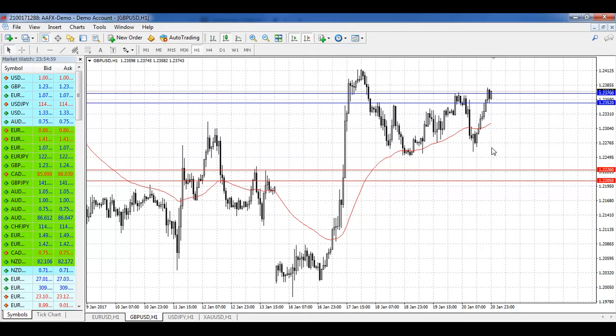So you see that this deal also has a good potential, like the Euro deal. So that's why long positions for the pound is a really good scenario and a really good opportunity to make some profit.